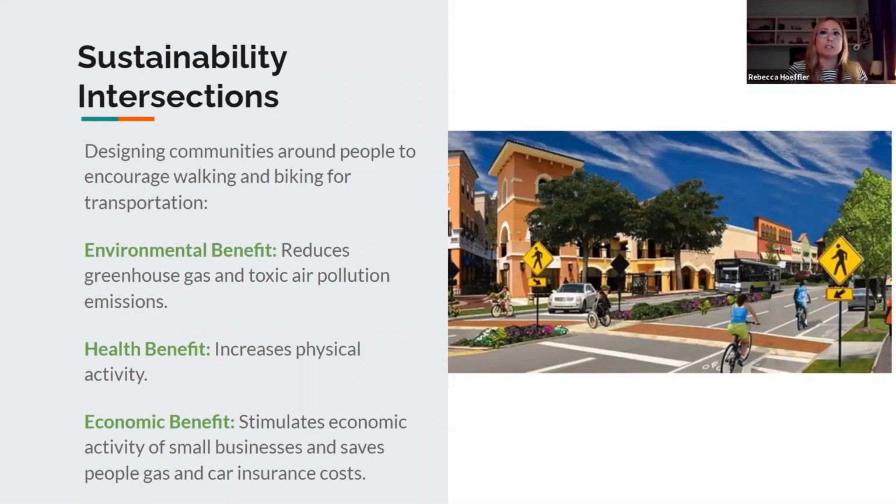Even though the price of products in a mom and pop shop and Target and a Walmart, they're actually very price competitive. So it wasn't that Main Street shops were more expensive, it was just the convenience. So that was really, really shocking to me. So when you have more people in the downtown, you actually stimulate economic activity, and that saves people also money and car insurance costs if they're not in the car as often.